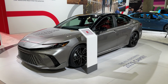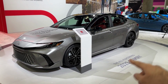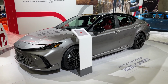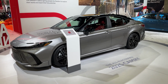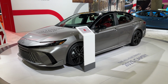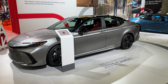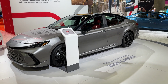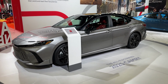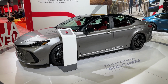Now let's talk about the powertrain, the all-electrified 2025 Camry. As you can see here, the car is exclusively available with hybrid powertrain, the 5th generation hybrid, the 2.5 liter hybrid powertrain, and then you can go for the front-wheel drive or the all-wheel drive version. You can choose all-wheel drive on all trims now. And speaking about the specifications, front-wheel drive has got 225 horsepower and the all-wheel drive has got 232 horsepower. The car is expected to arrive at dealerships in spring 2024.